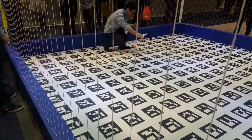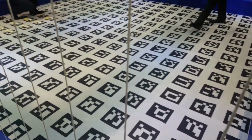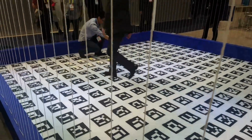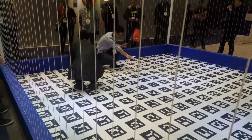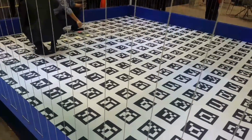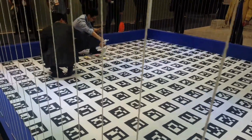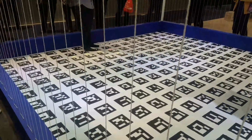Again, the selfie drone market, this is the Dobby. The Dobby is also being sold as a selfie drone. It does have a 4K camera. It is digitally stabilized, but manually you operate the angle of the camera.